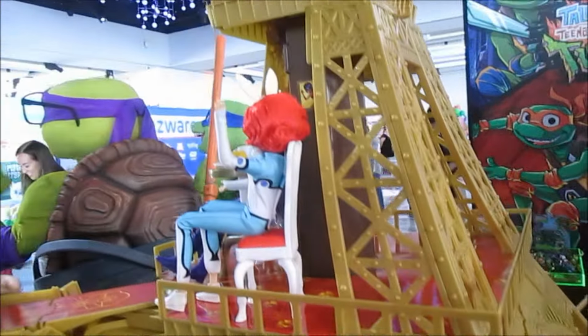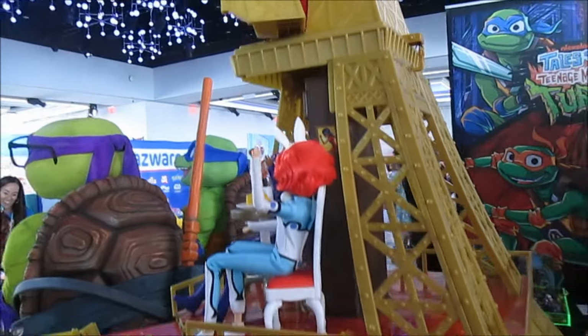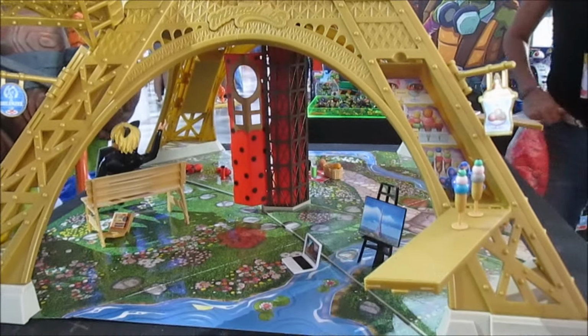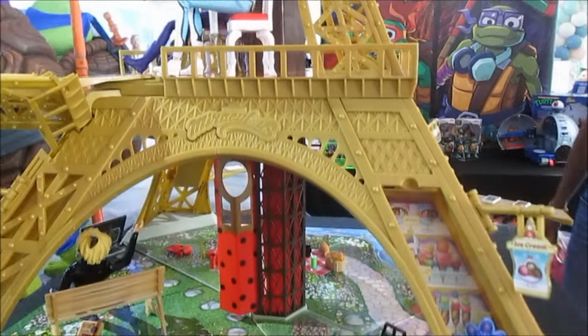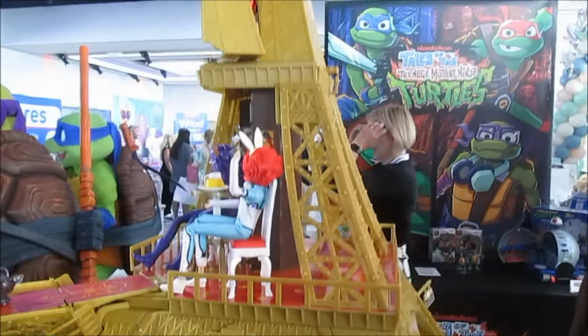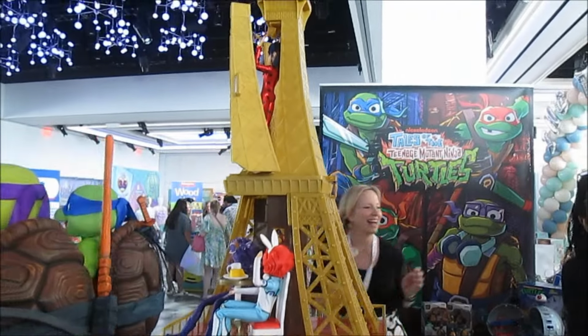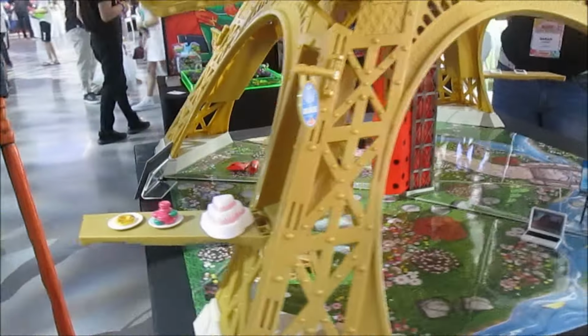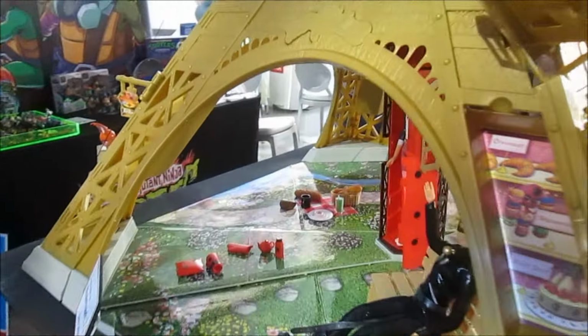So this is really 4 feet tall. Yeah, 4 feet tall. And there's three levels of play here. Zip line and also a working elevator. Wow. Just an amazing set. It's like the coolest playset. Yeah, like ever.